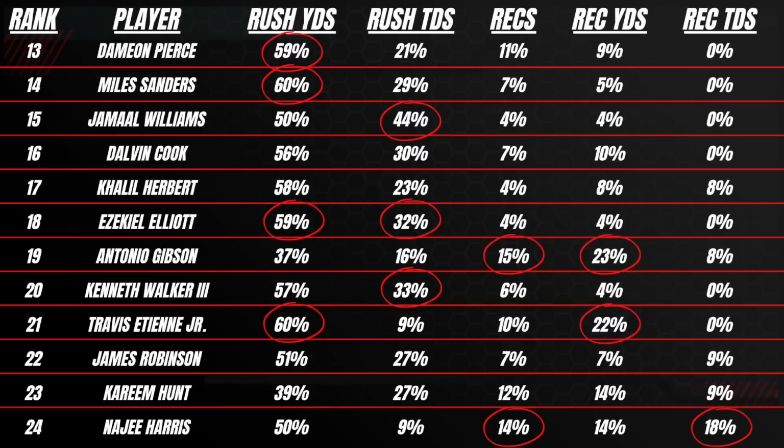Mentioned Travis Etienne. James Robinson at RB22. 27% of his points coming from rushing touchdowns. Not super high, but high enough that I don't know if he gets that in New York. Or if he does, he starts to lose a little bit of volume, but maybe he's just getting a lot of those points from rushing touchdowns, and this number starts to go up, but the 51% rushing yard starts to drop.